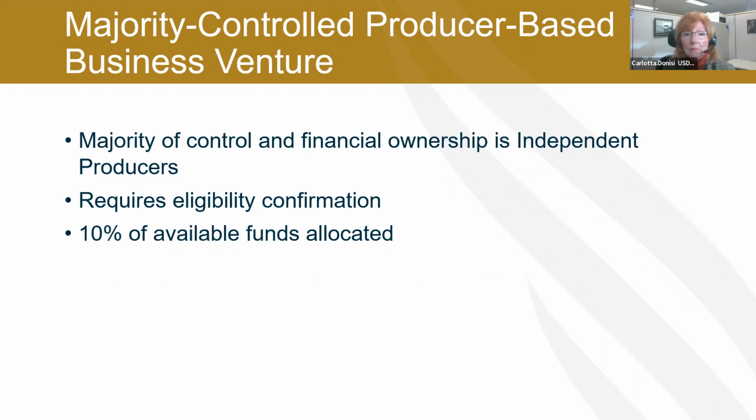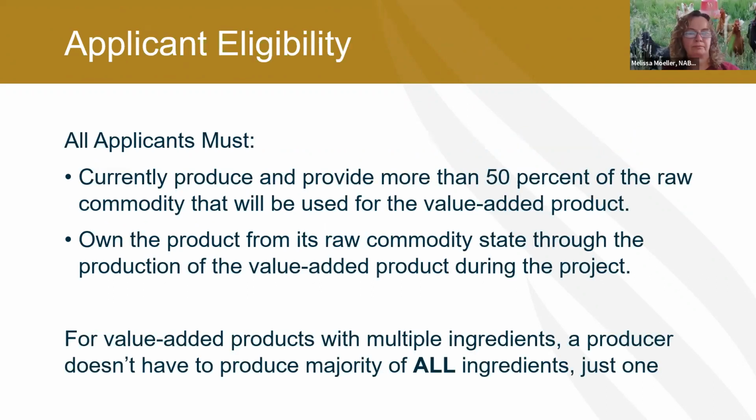Slide. I'm so sorry. I wanted to mention something because when Melissa was mentioning rural development and our business programs in general, the word rural came up. And we are Rural Development. However, if you're an ag producer and you're applying for this value-added producer grant, you actually could be located in what we consider a non-rural or ineligible area for our other programs. So that would not be a requirement. I just wanted to throw that out there.